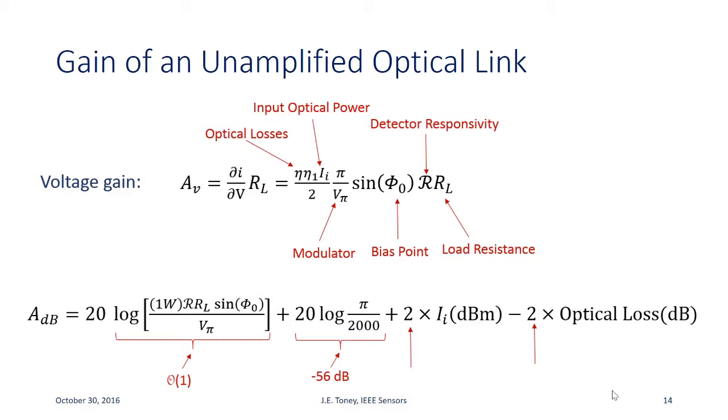It's kind of revealing if you put this on a dB scale, because you see this constant term, and that factor of 1,000 is because I'm putting the input power in dBm, or in other words, milliwatts. So to put it in watts, you divide by 1,000. That gives you a constant term of minus 56 dB. All these things are on the order of 1, which you multiply by 20. So we've got 20 minus 56. We're at about minus 36 dB.